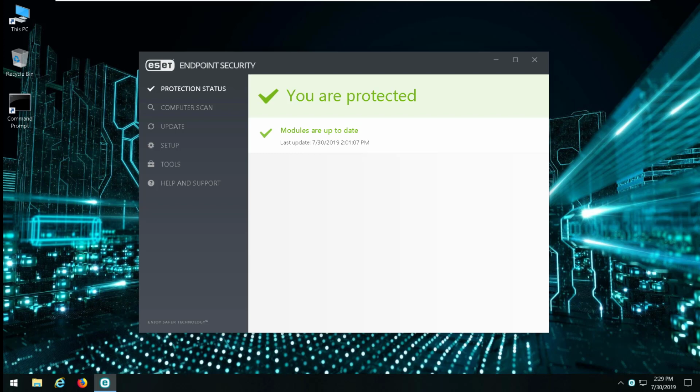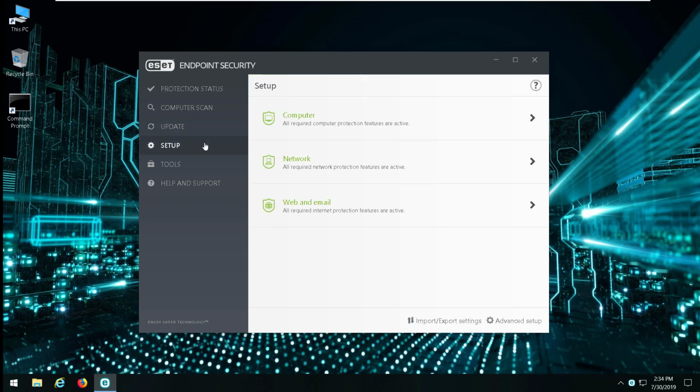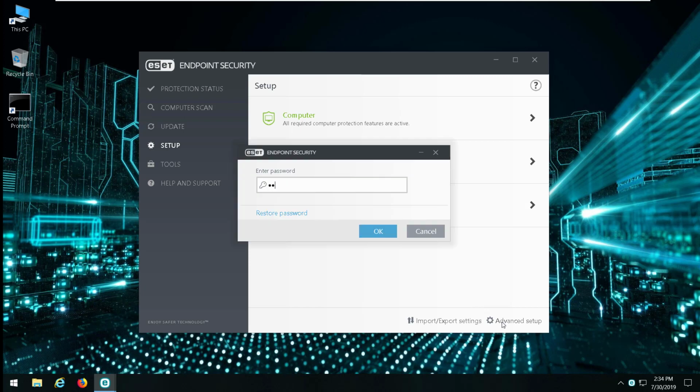Once deployed, ESET security products can all be managed from the centralized management console. The system administrator can also protect their settings and configurations by setting a password on the centralized management console.